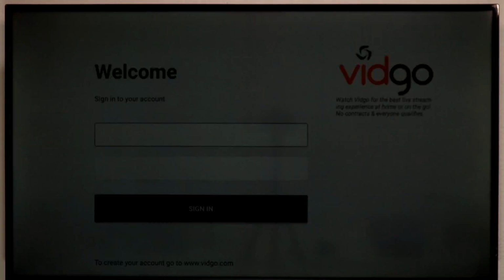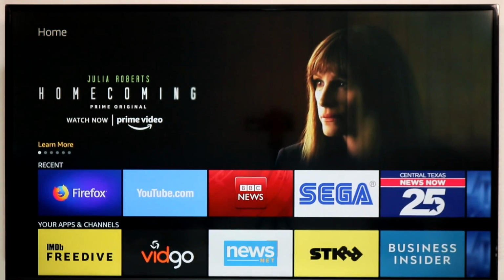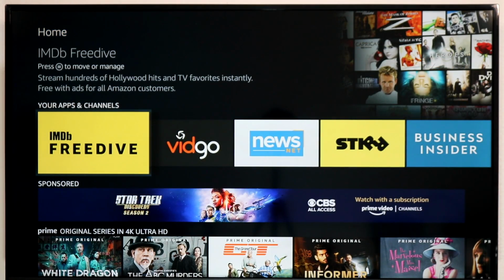Next up is VidGo. This is a live TV streaming service. I currently don't have the ability to demo it live, but you can go in there. It currently is in international formats. They are working on a US version to take on the Slings and DirecTV Now, YouTube TV, Hulu, and more. And it's just one more option.